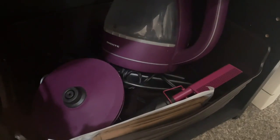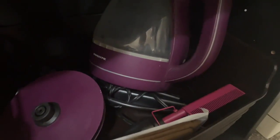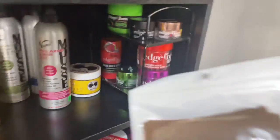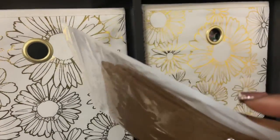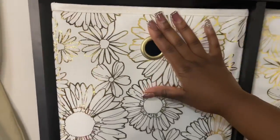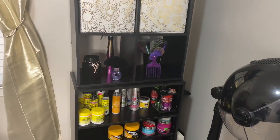This bucket is random. I have my hot tools, so flat irons, hot combs, crimp irons, and then I have my kettle in which I boil the water to dip my clients' ends. This can go in a cubby. These are wig caps for funnels, quick weaves, whatever. It's like a 6-pack. I got it off Shein. I'll link it down below, but that doesn't have to be on display. And yeah, we're about to run to the hair store, and I'll show y'all everything when I get back.